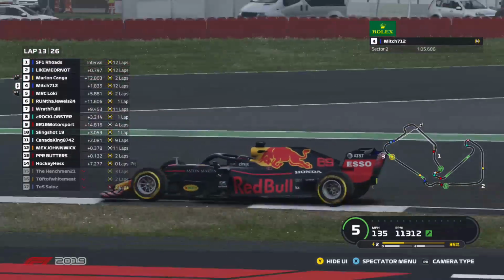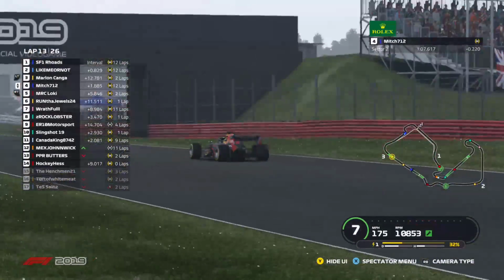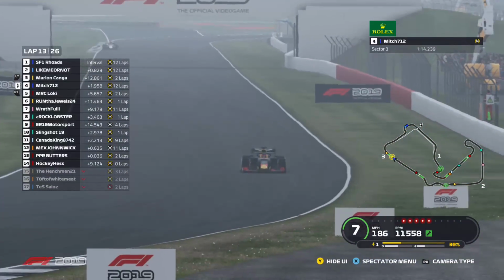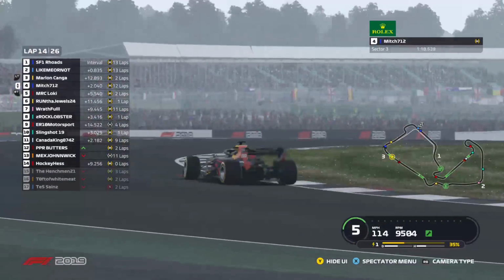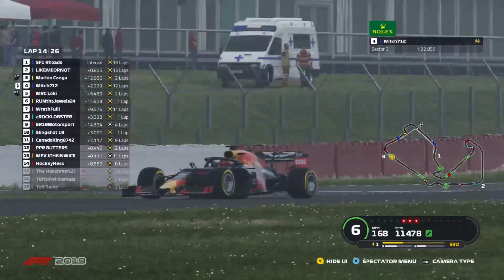Mitch is falling behind Marlon Conga. Even though he has 12-lap old medium compound tires, this may not be Mitch's track. He's just trying to do one of those survival races, just hang in there all the way through the track and hope that something happens. Hockey Hess has dove into the pits. He's now on those medium compound tires.